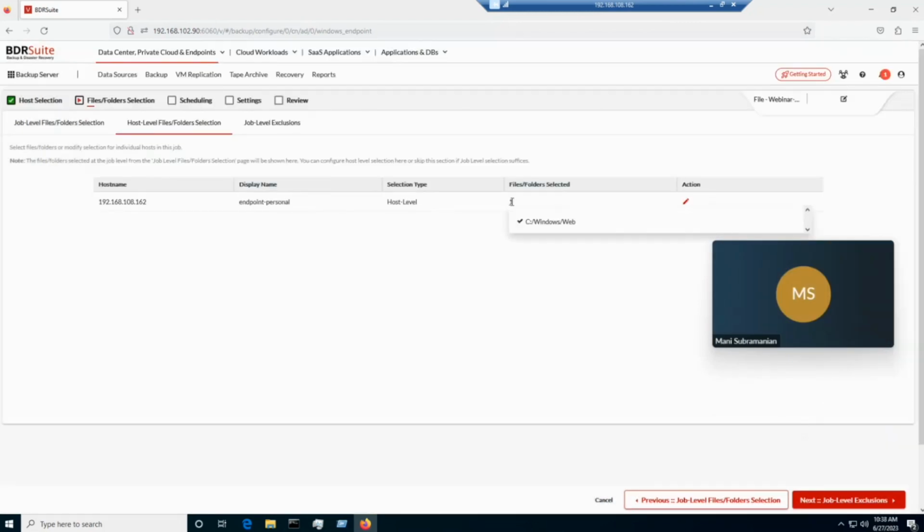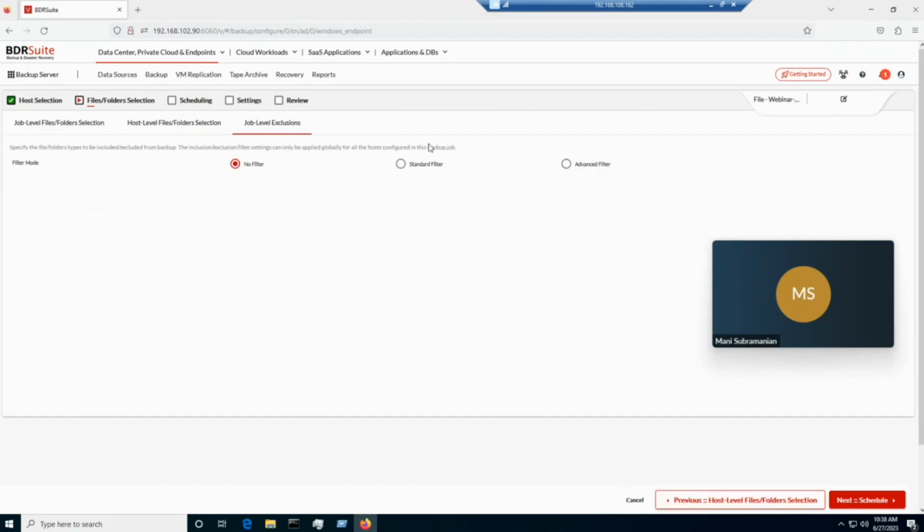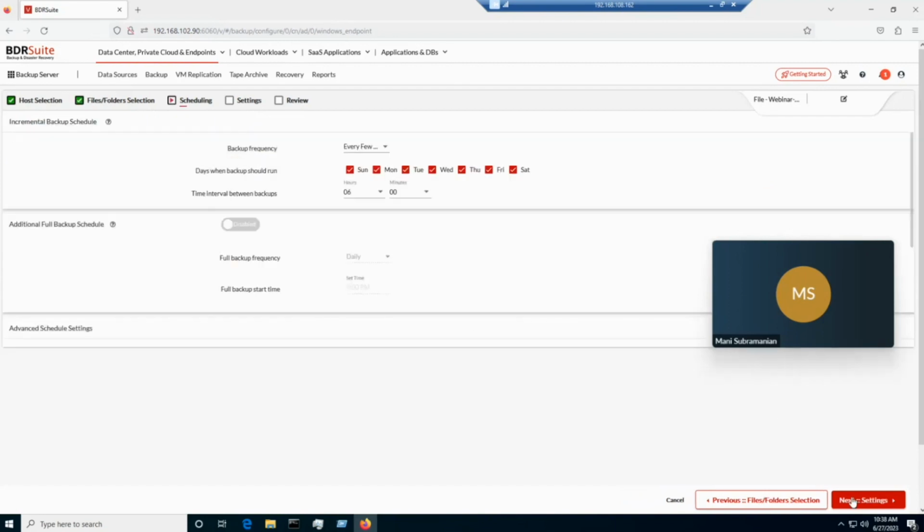So here, the host or the folder that I've selected for backup will be listed down. Next, if I want to exclude any particular files or folders with a particular file format, I can use this option of standard filter, or I can create a rule using my advanced filter. So I'm just going with the no filter option now.